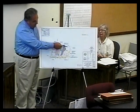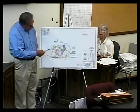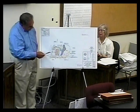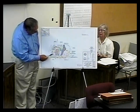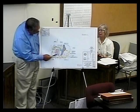Lot one is just to the north of it, which directly abuts it. That's what we just talked about. The work on this lot is similar in nature, and the septic is in the front yard, which is completely outside the 100-foot buffer zone, which is this one here.